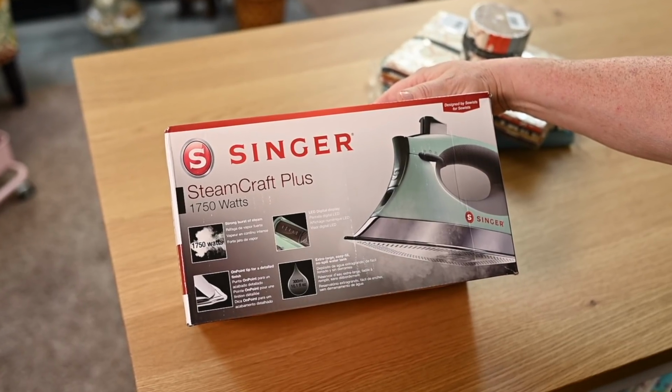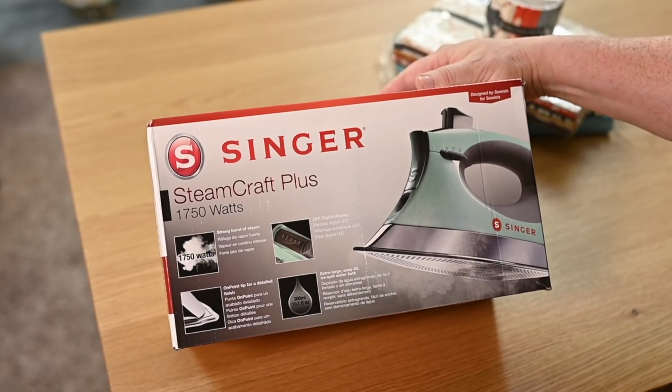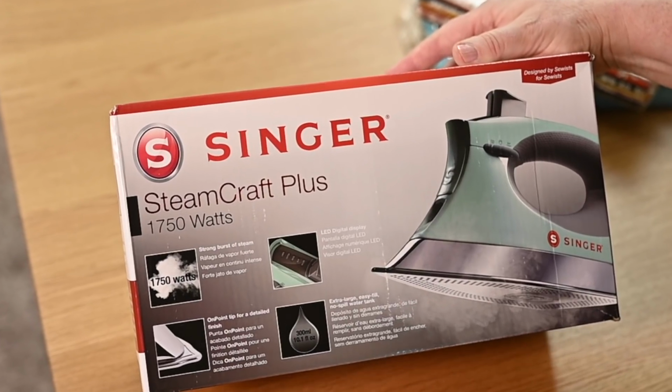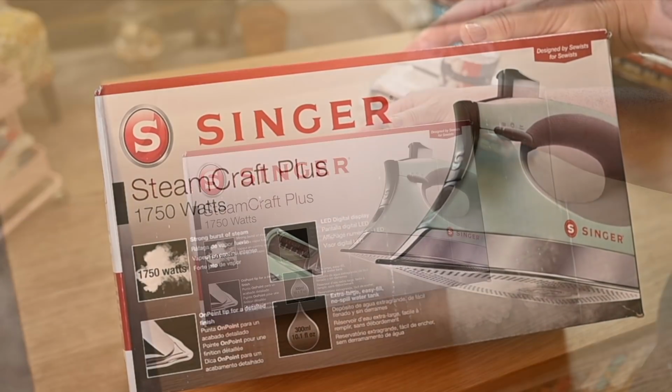I like my Singer machines. I feel like for the investment, you get a lot of features. So I like the Singer, and I do recommend it for beginners because it's a really good price point. So I decided to try their iron.